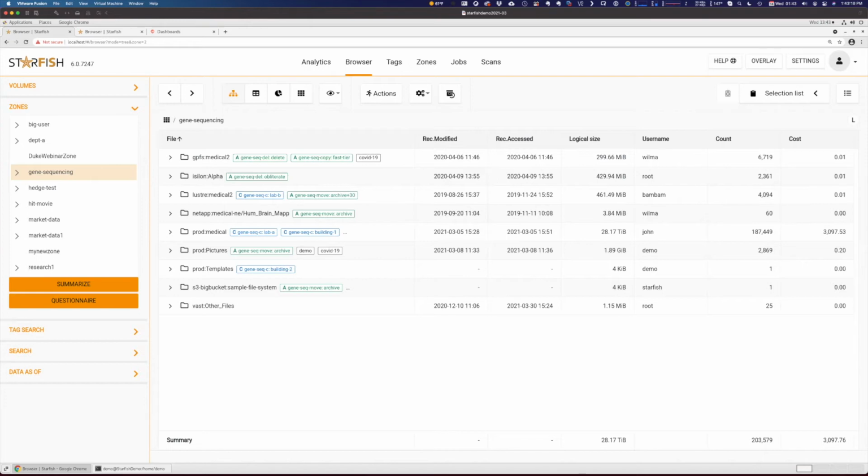So when we build this zone, what you see here is something like a virtual volume. And this virtual volume, called gene sequencing, the first directory branch is on a GPFS storage system, and the next one is on an Isilon storage system. The next one's on a Lustre storage system, and then a NetApp storage system. We went a little overboard to show you that you could have multiple storage devices if you need to. I think the last two are on S3 buckets. So the idea is we group all this like data together, and once we've grouped it together, we can then assign users to have access to these collections.